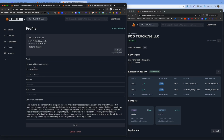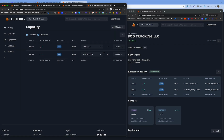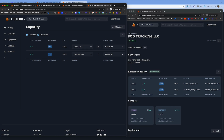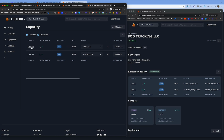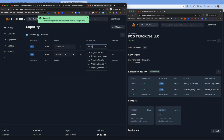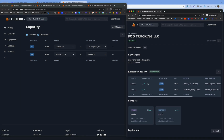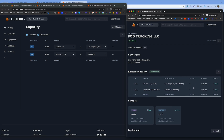We're going to go back to our dashboard. So imagine this window is food trucking. We're going to manage our capacity. So this broker over here just booked me a load from Chico to Dallas, right? So now let's say on the 30th, I'm going to have a truck in Dallas, and I want to send them to Los Angeles. So we're going to send them back. You'll notice that the broker who's been looking at this profile doesn't have to refresh, doesn't have to do anything. This all updates in real time. Everything changes in real time.